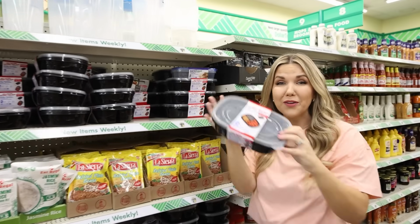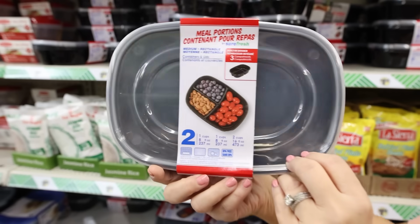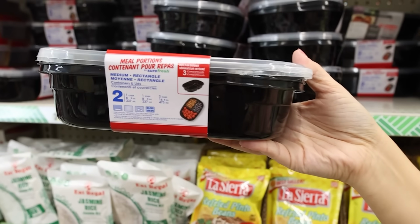I just spotted another Amazon dupe. Here are meal prep containers. You get a pack of 2. They have 3 different compartments on it, but these are great if you like to make meals ahead of time.